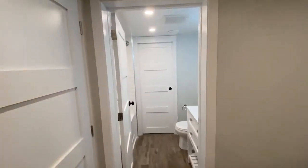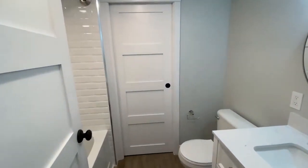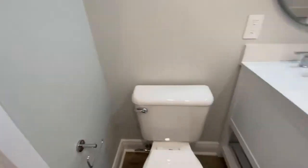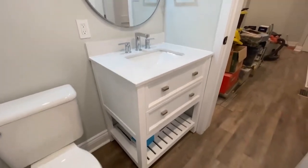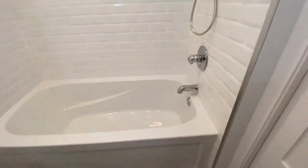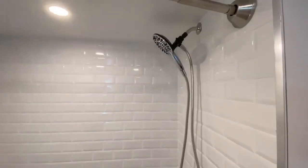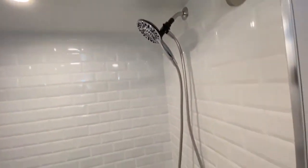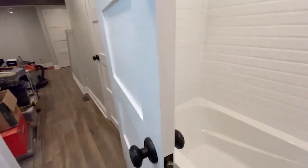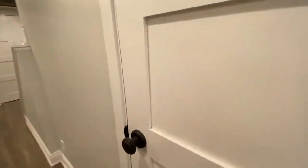So here we are. We're walking through. We're in the basement where we did it's like a one-bedroom basement with a 3-piece bath. So this is the bathroom that we put in. And in behind that bathroom is actually the furnace room. It's behind the door, which is right there to your right. Simple subway bevel tile. Nice and clean looking. Chrome finished hardware. Shaker style doors, because throughout the upstairs are all shaker style. They're all 4-panel shaker style doors. So everything matches throughout the house.